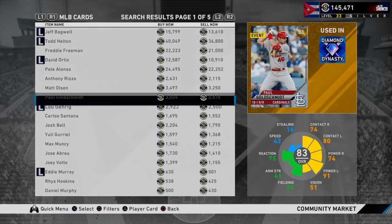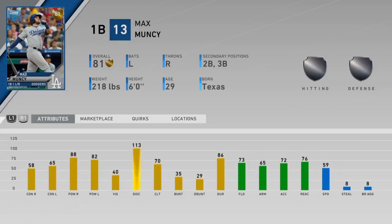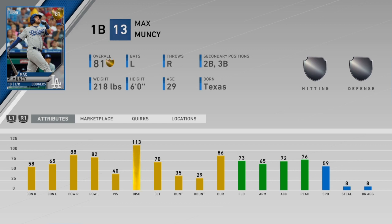And then you're going to have Max Muncy, who can also play second and third, but he is primarily at first base. You got 58 contact versus right, 65 versus left, 88 power versus right, 82 versus left. He meets that 80 threshold for the perfect fly balls. 40 vision only. I know that's terrible, but hey, you got to make do with what you got, right? 73 fielding and 76 reaction. Like I said, this is another budget beast.